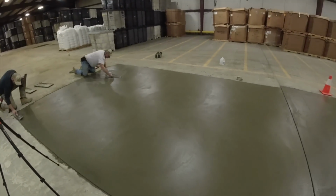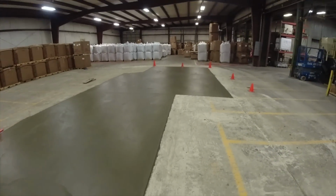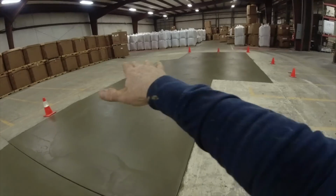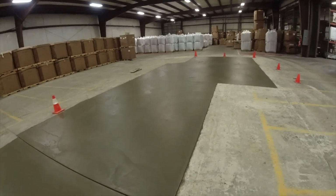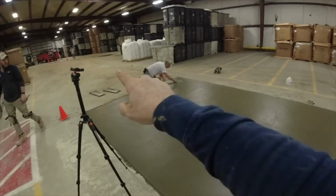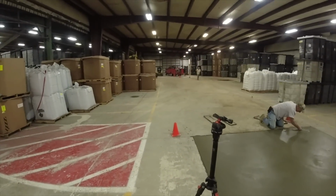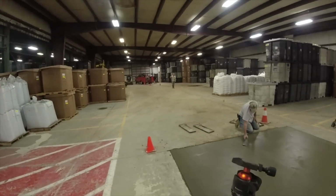Okay, there it is, all done. Now they can roll their forklifts right over this without hitting corners, sunken areas, raised areas. The guys took care of that speed bump down there. So let's get outside.